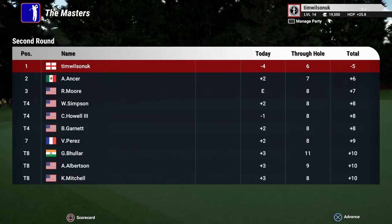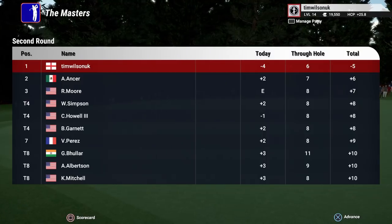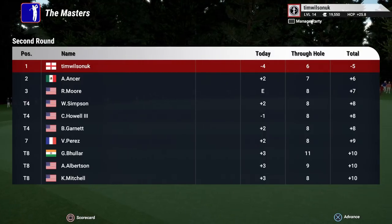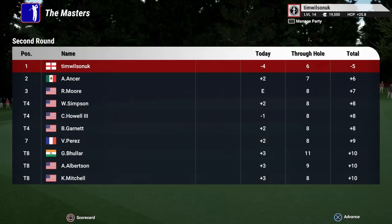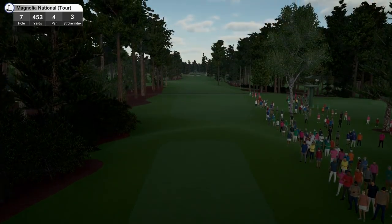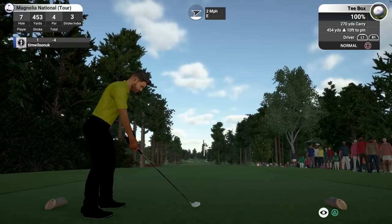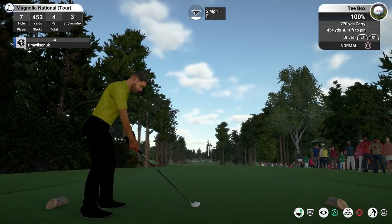A couple of names you'll probably recognise on there: Abraham Ancer, Ryan Moore, Webb Simpson, Charles Howell. I can never remember whether it's Keith or Kevin Mitchell. I think it's Keith Mitchell. I said that yesterday and I was going to go and check afterwards, but I didn't get around to doing it. Thank you for all the comments from round number 1.